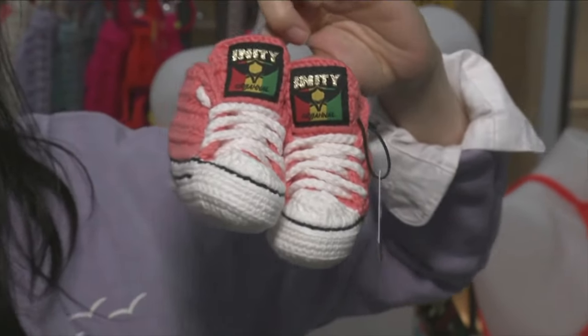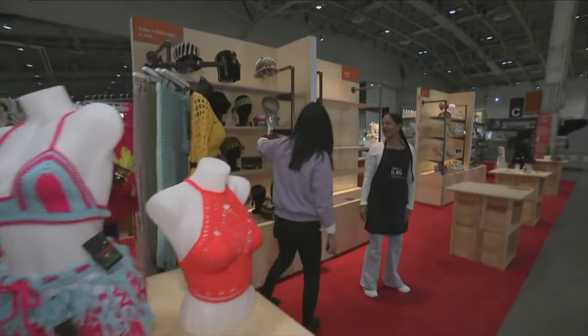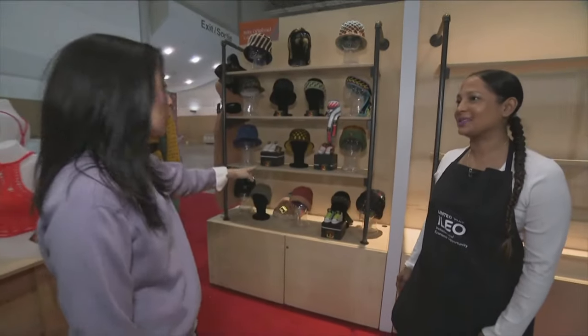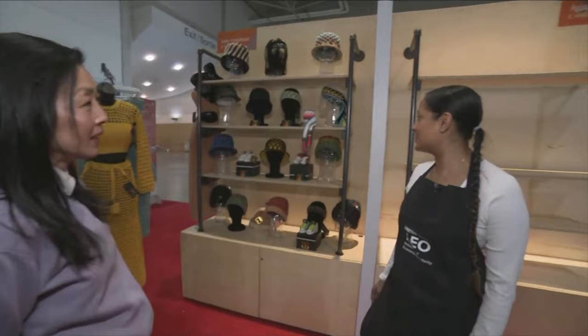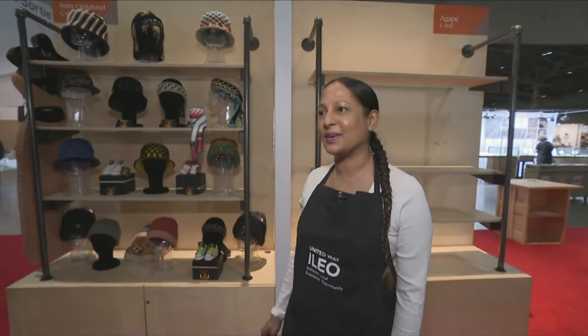Crocheted little sneakers. Joining me now is Alia from Einity. How are you? I'm good. I love those. Thank you so much. What a great gift idea for somebody who's just had a little baby. It is. It's a good keepsake, too, and I can also customize it with personalized lettering and stuff like that.